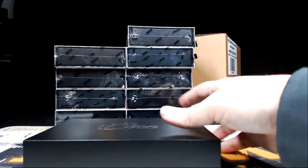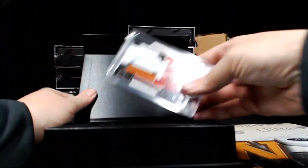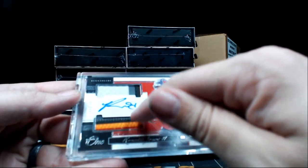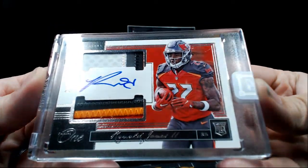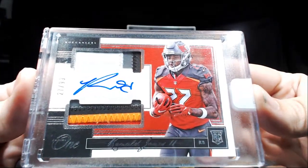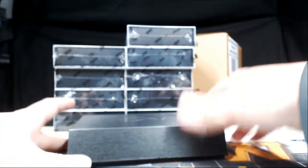Kind of a cool design. First up, look at this. How about for Tampa Bay? Dual patch. One, two, three color up top. One, two, three, four color at the bottom. 27 out of 99. That is Ronald Jones II. 27 of 99 going out to Tampa Bay. Tampa, Brandon M coming to you.